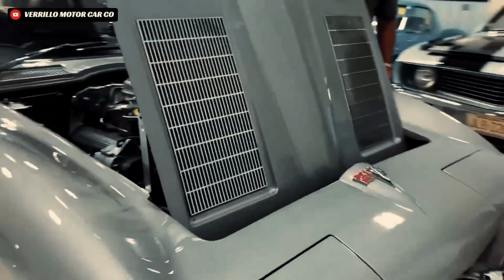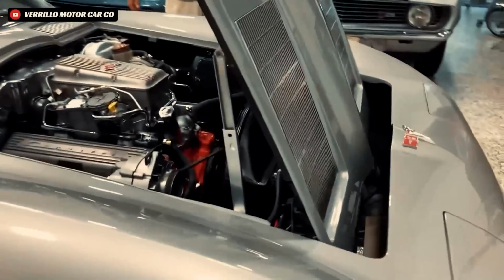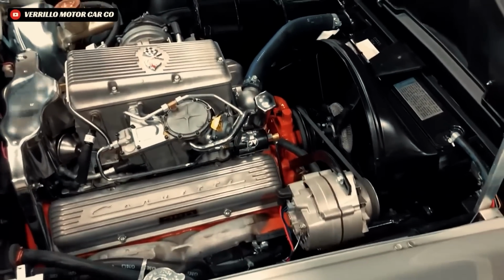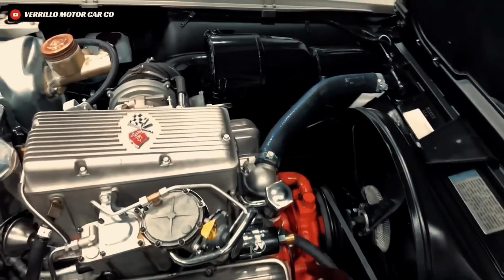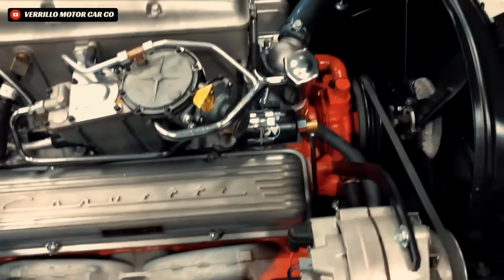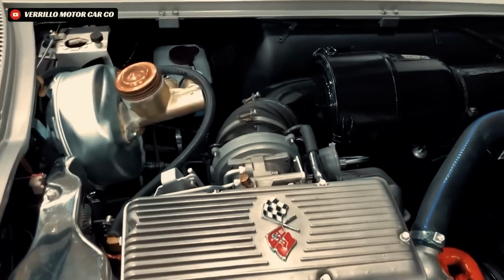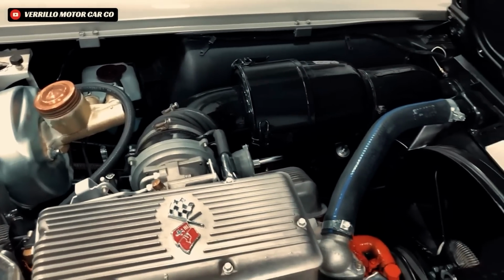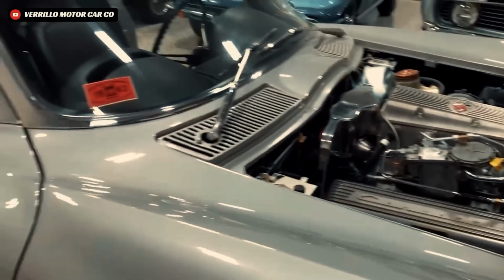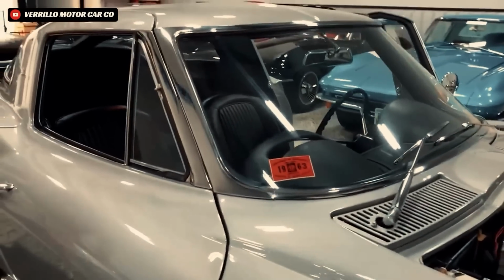Behind the high-compression V8 sat a wide-ratio Muncie M20 4-speed manual transmission that was combined with yet another Duntov creation for this new Vette, and that was the C2 Corvette's independent rear end with a positive traction differential out back to give the car extra handling performance over its solid axle, conventional leaf spring predecessor.